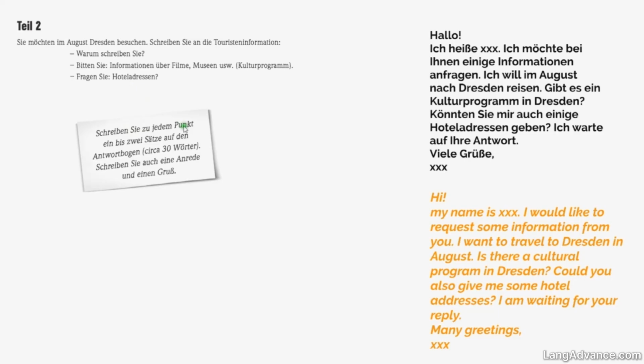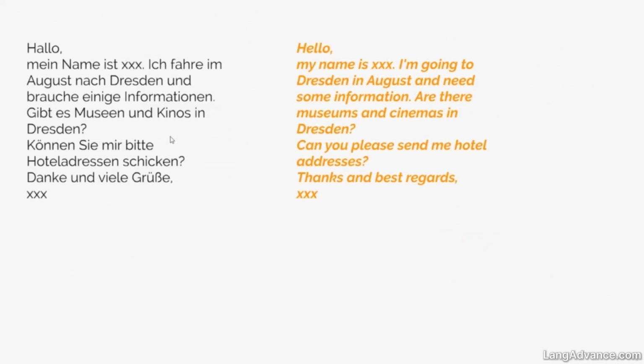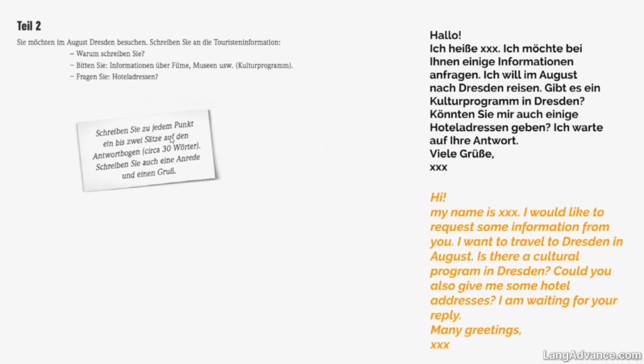Und hier schreiben Sie zu jedem Punkt 1 bis 2 Sätze auf den Antwortbogen, circa 30 Wörter. So write to each of those points 1 to 2 sentences, but you have to write it on the answer sheet that we just have seen here, okay? I will show you. It will be the answer sheet, and there will be a sheet which will tell you where to write it. You have to write about 30 words, okay? It can be a little bit less, a little bit more, but don't write 10 words or 100 words, okay? That will be way too much or way too little.